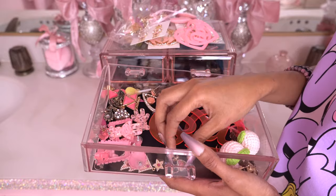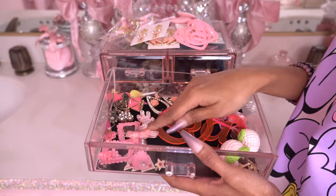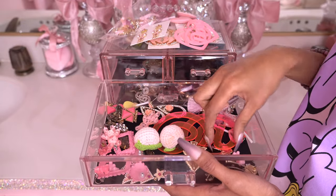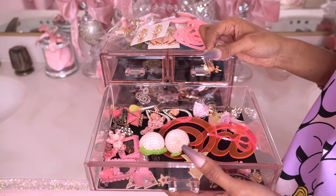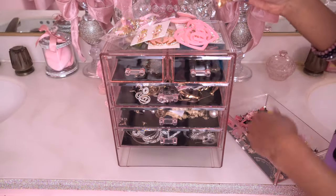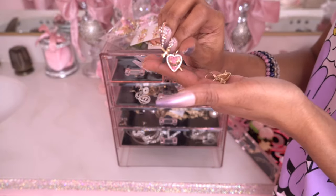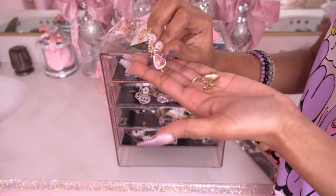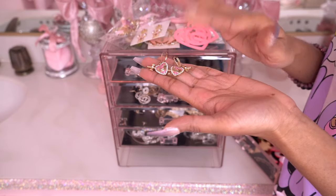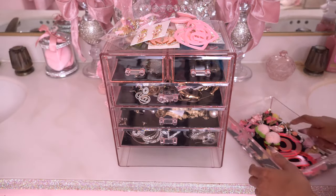What else? Oh my God, here's the other juicy earrings. I meant to show you guys this in my Juicy Couture collection. Oh my gosh, I found them. I forgot about these. I forgot to show y'all this in my Juicy Couture collection, but I have these juicy earrings. I'm definitely gonna be keeping them. It's like a heart with a dagger, and I'm actually gonna put this with my other juicy jewelry. I knew I had them somewhere.